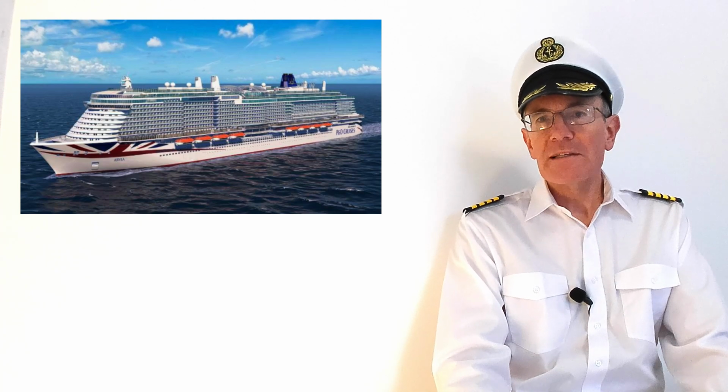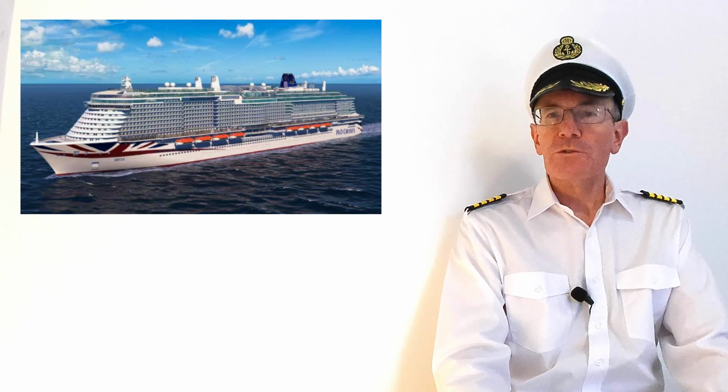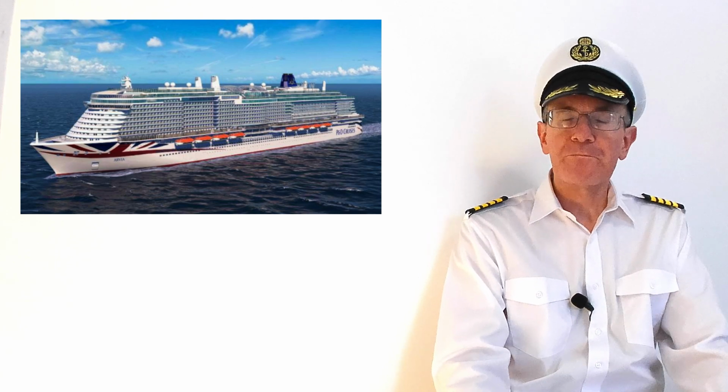Although you can make things easier for everyone if you enter the details required on the P&O website before you leave home. This will make things in Southampton quicker for you and also for the people queuing behind you. I would guess that the whole thing took no more than 25 minutes.